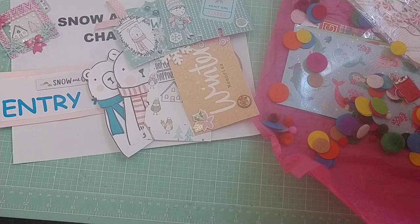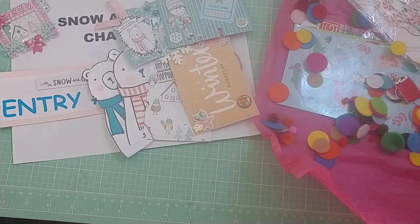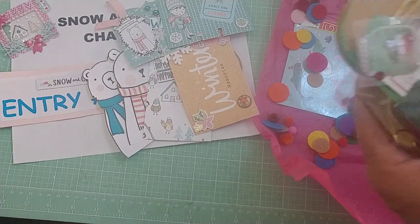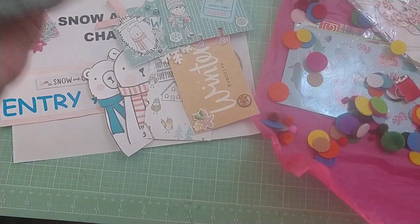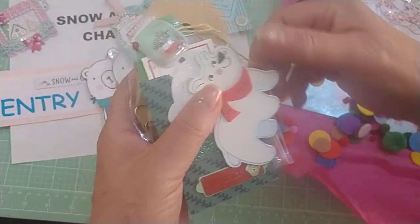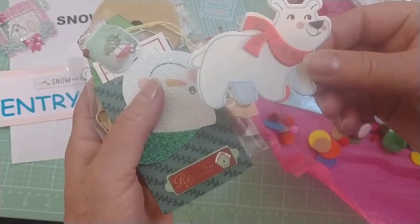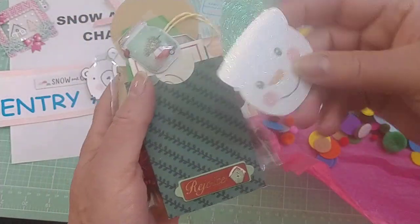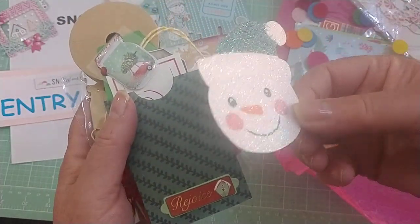Okay, here we go. Oh, she sent me just a bunch of stuff to use. How cute. Okay, so here, let me go around my tripod. So she sent me this little elf and this little bear. He's so cute, his scarf. And then this cute little snowman. He's very glittery.